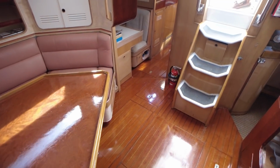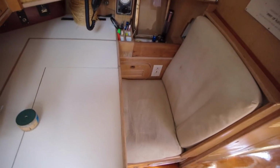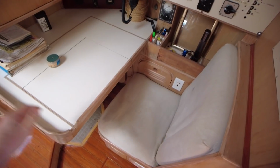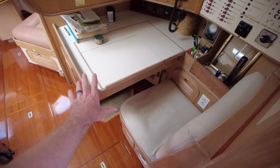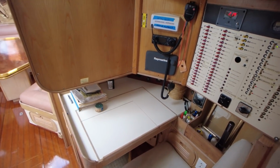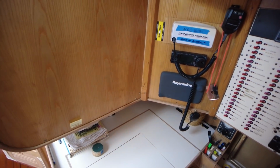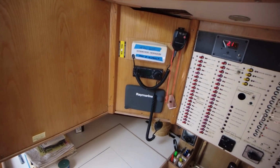So we're gonna continue aft. Take a look at the forward-facing nav station here. Nice little nav station. Got everything you need. Again, like a lot of these older boats though, no real visibility outside. However, with new technology, you can put a screen right there and have a 360 cam. See the whole boat as well as in front of you. That's what I would do.